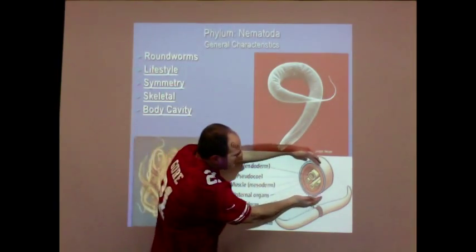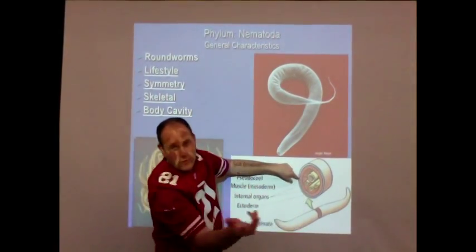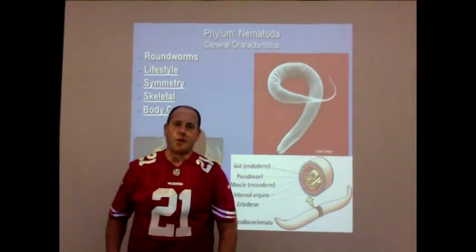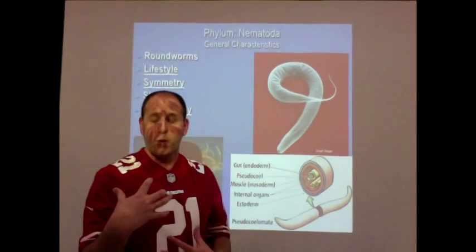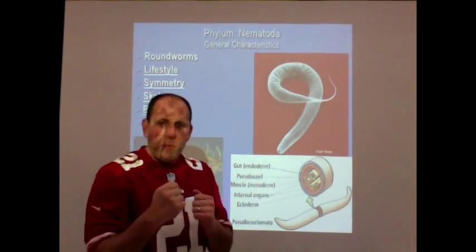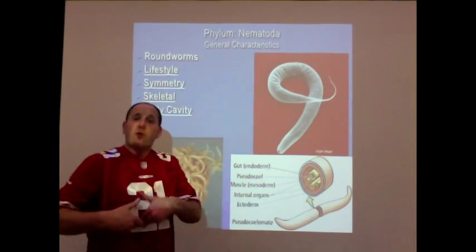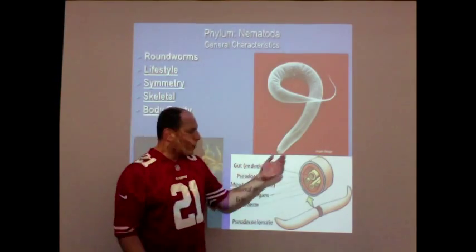So we have this ectoderm, the outside. We have the mesoderm, which is producing the muscles. There's a space, and then there's the endoderm. So when these particular organisms ingest some food, they have to actually move back and forth to get that food to travel through their intestinal system. Their digestive process requires them to move.